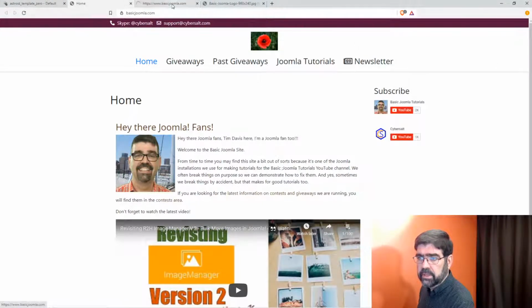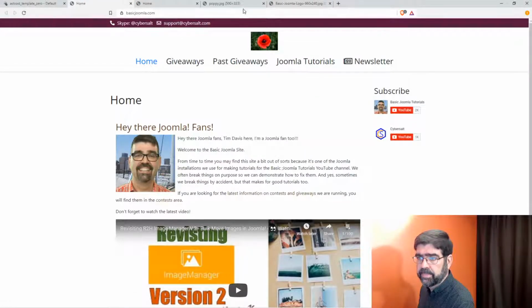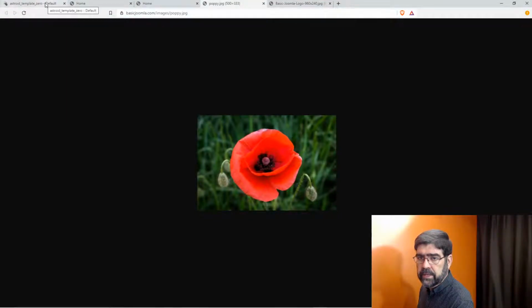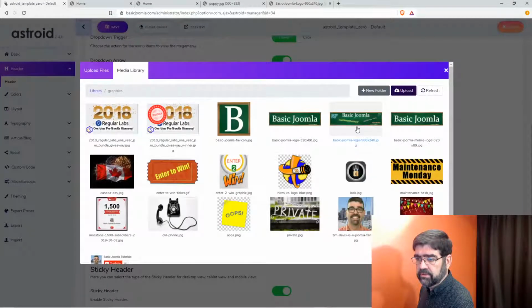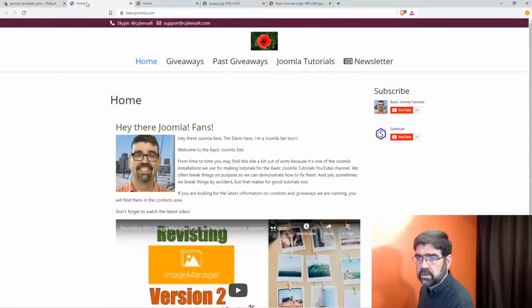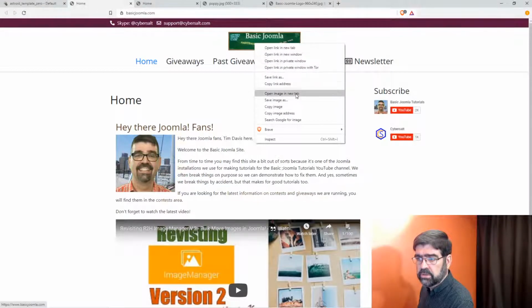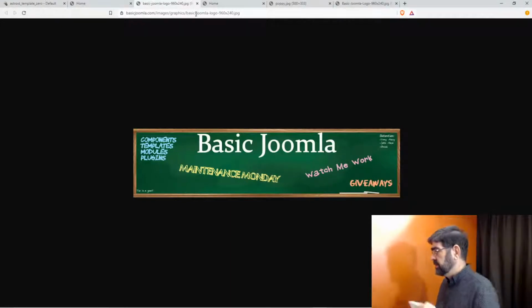Right click, open image in new tab. Poppy, yeah, great. Now let's go back here. Let's change this image to graphics, basic Joomla 960 by 240. Save that. Clear the cache. Reload. All right, open image in new tab. Oh, and now it's small. Interesting. Yes.